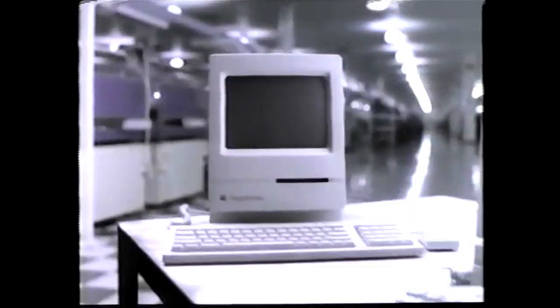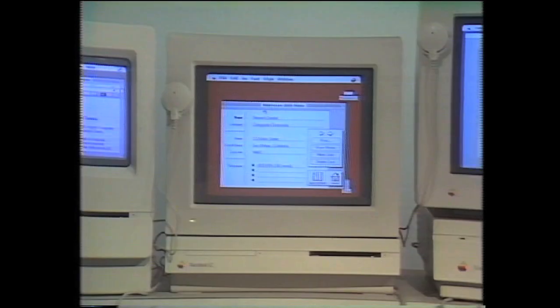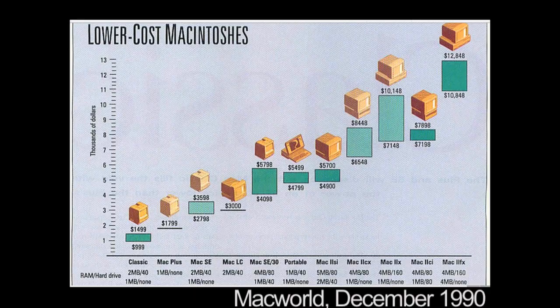It was really neat. The LC was released alongside the Macintosh Classic and Macintosh IIsi. The LC had roughly twice the performance of the Classic and half the performance of the IIsi, putting it squarely in the center of the new low-cost lineup. Here's a chart showing the relative cost of each machine Apple was selling at the time. And with the elimination of the Macintosh Plus and Macintosh SE from the product line, the LC became Apple's second least expensive Macintosh system.